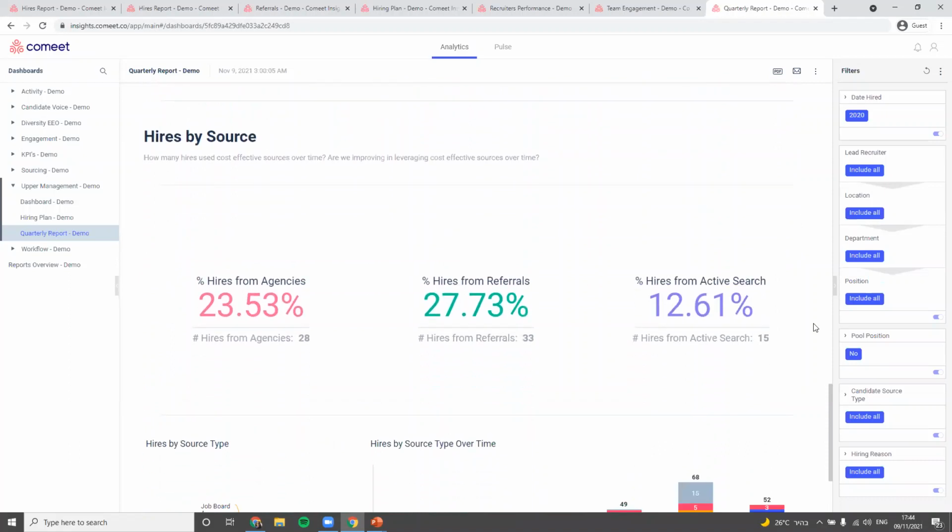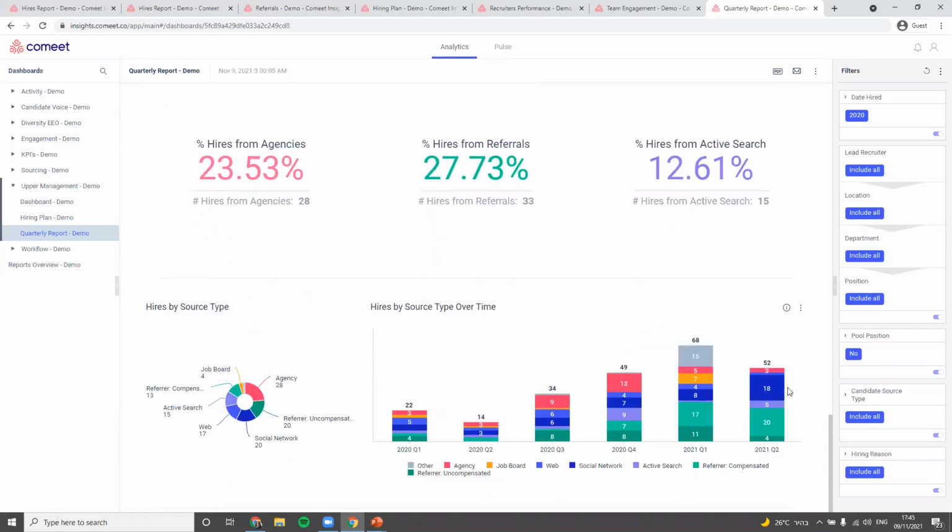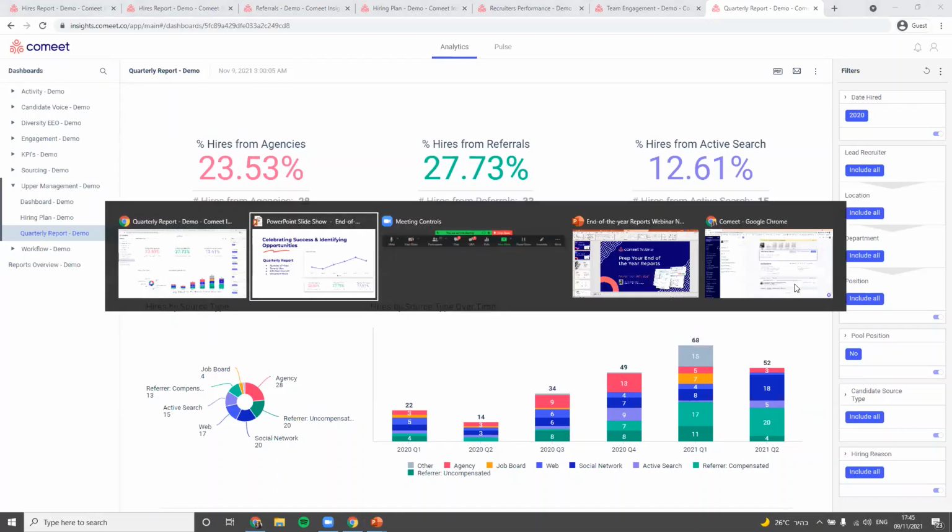You also have the hires by sources. So we're taking the top 3 sources that were most effective. And you can see here that most of the hires came through agencies and referrals in this case, and that the active search, which is our sourcing efforts, were also very impactful. And then you'll see the hires by source type and over time as well. So this is a nice high-level summary report that you can use when reaching that celebrating success slide in your end of the year presentation.